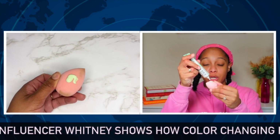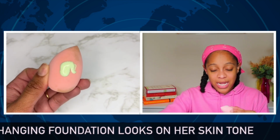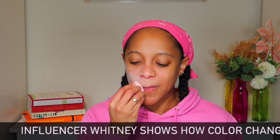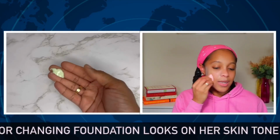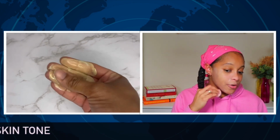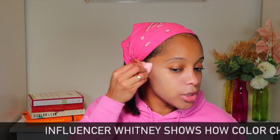So, Zaraya, I'm actually just going to put it on my beauty blender, and I can see that there are actually beads in there, just like Dr. T said. And I'm going to just go ahead and put that on my face like I would a foundation. Now it's changing color, as you can see. It actually started off green, as you saw in the close-up, but it is now changing color.